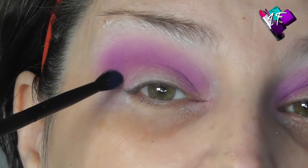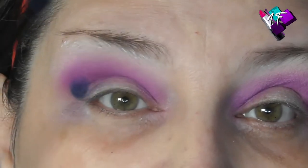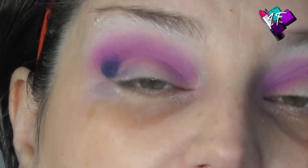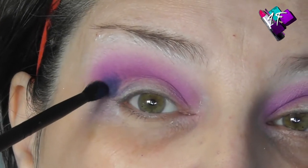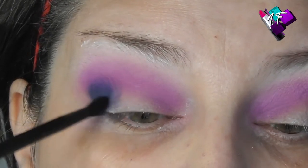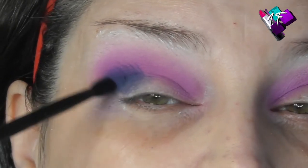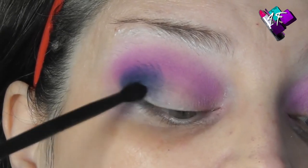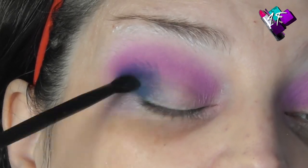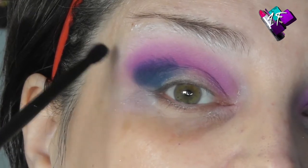Again, same amount of kick up in the pan. And I'm just going to pop this initially right on the edge of the crease. If you've moved your crease, now this is the shade that you use where you've moved your crease to. I'm just going to initially just concentrate this on the outer sort of third and bring it down a little bit onto the outer edge of the mobile lid. Flick the end up.